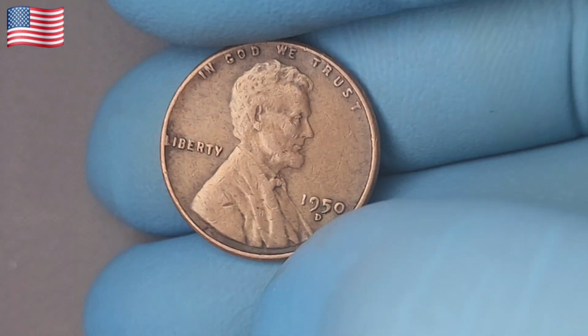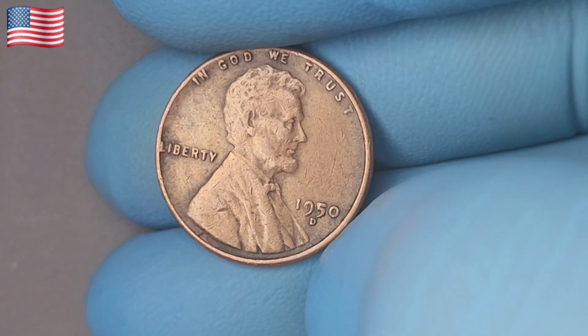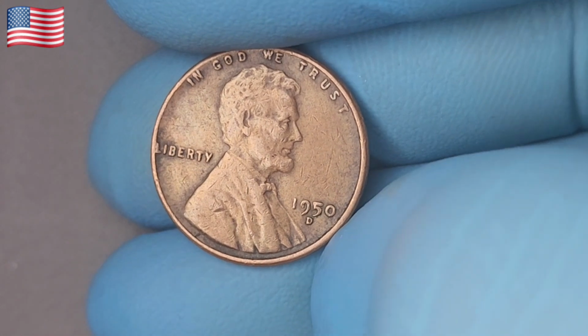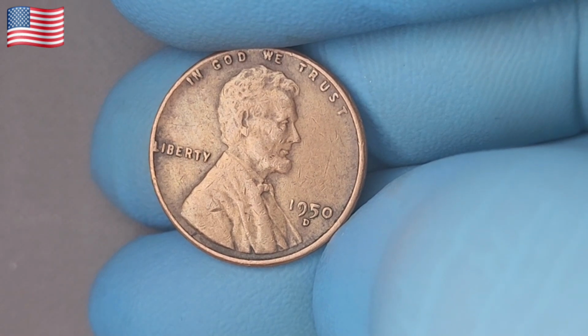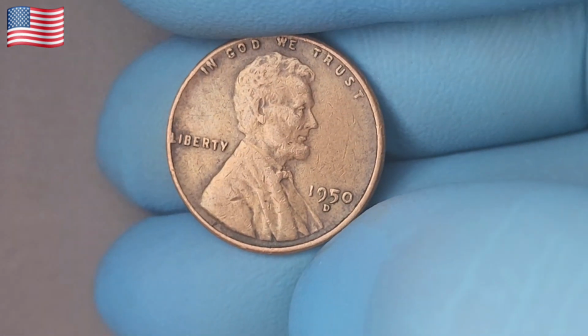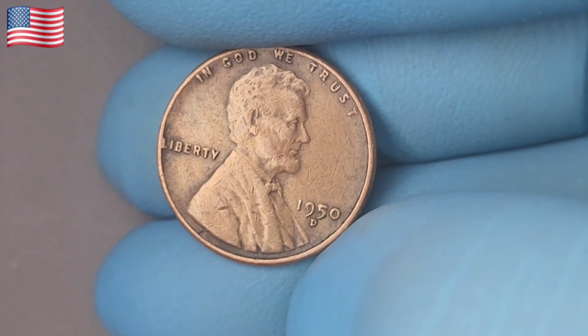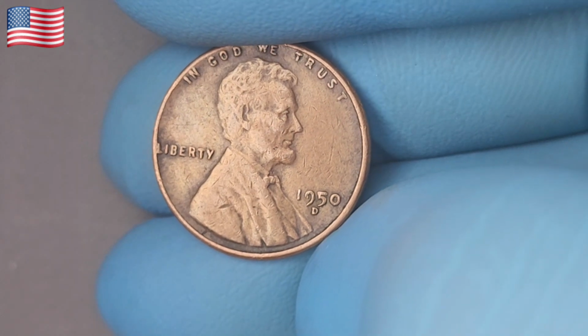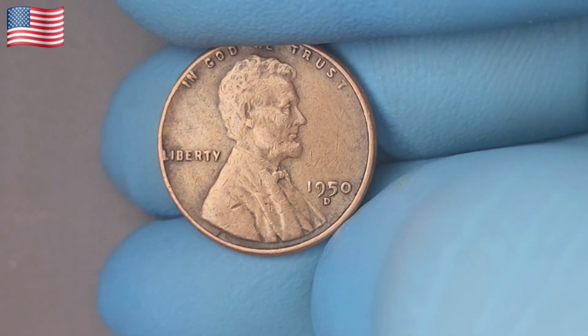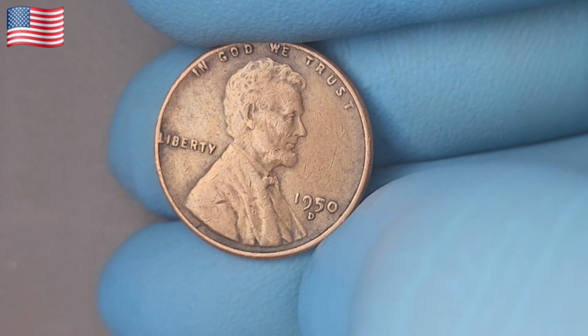So let's unlock what makes this penny special. Because knowing how to spot the right coin, and the right errors, could turn your next find into a prized possession. The 1950 Wheat penny was minted in Denver, with over 334 million pieces produced. That's a big number. And it means most of these coins are still common in circulation.